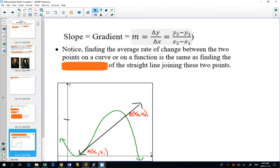Now, average rates of change and instantaneous rates of change are based on slope. Slope is rise over run. In our question, it was kilometers over time, or kilometers per hour. And so if we want to find the average rate of change between any 2 points on a curve, we just need to draw the straight line through those points and then find the slope.